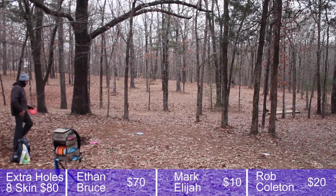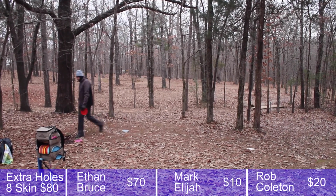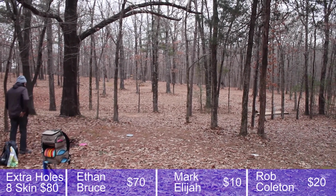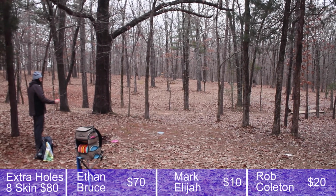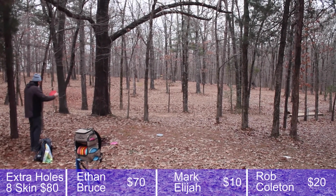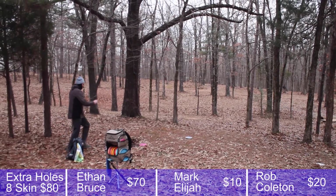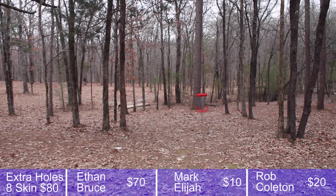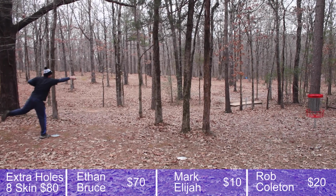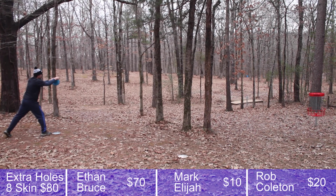Mark missing just a hair wide. This is for big money, so these are the putts that have to count. But there are still 2 more teams to putt, so they're not out of it yet. And wide from Elijah too. A little uncharacteristic from both of them to both miss from just outside circle 1.